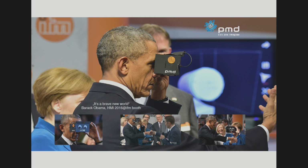So we were lucky to have him test our technology. What you see here is President Barack Obama testing a virtual reality glass based on a cardboard device. What we additionally did is integrate a small USB PMD camera on top of that device. So the president was able to see his hands in the virtual space. He was able to interact with virtual content by the 3D information that our camera detects.